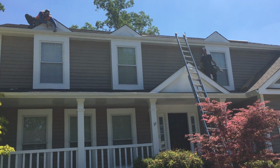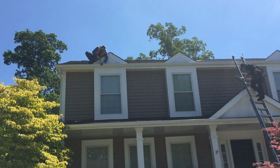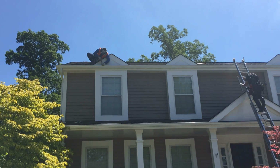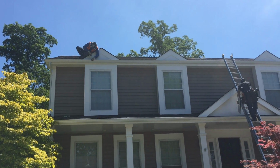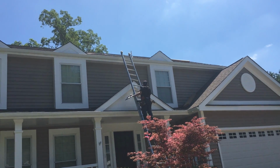Today we're performing a gutter and downspout replacement in Sterling, Virginia. The worker up here, he's screwing the Rhino gutter guard system into place, and I'll show you what that looks like in a moment. Now, the pitching of the gutter is most important.